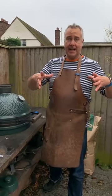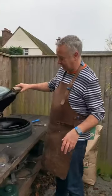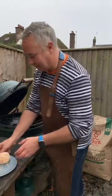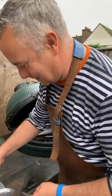I don't know if you saw a few weeks ago, we did a venison shoulder, and we cooked it in the fat. So this is just that fat. I figured a bit of venison fat mixed in with our vegetable oil will taste lovely. I can smell all that venison coming out of it now. So this is going to be a bit special.